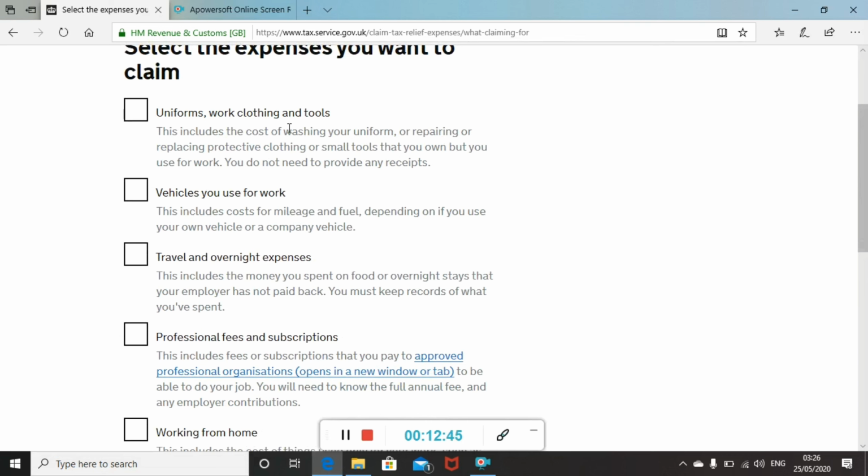Select the expenses you want to claim. So if you're just claiming the flat rate uniform allowance, it will just be the top box. If you are claiming for mileage, the second box. Travel and overnight expenses, maybe your employer sends you off to different locations to stay overnight, but they don't pay for your food while you're away, this box. Many professions, accountants, lawyers, solicitors, these kind of people have to pay a subscription every year.